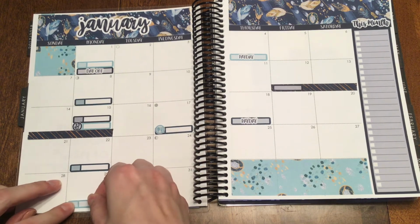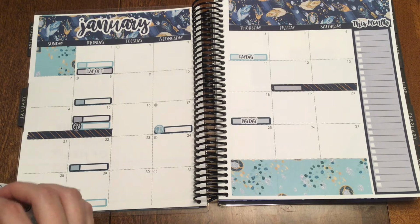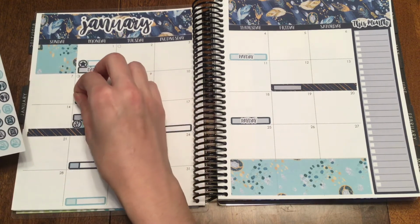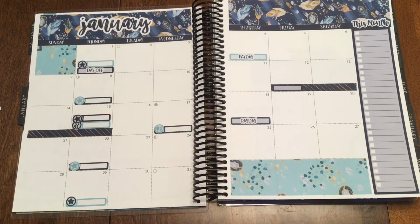That was over too far. Okay, and for that, I'm going to use these stars from the add-on sheet. There, good enough.